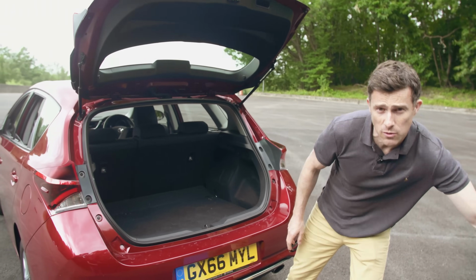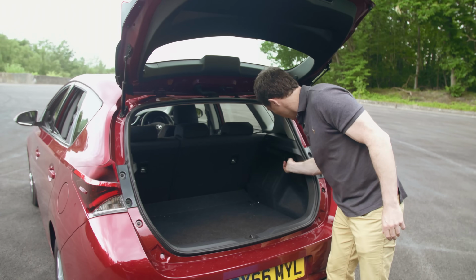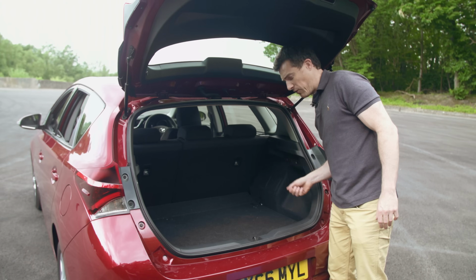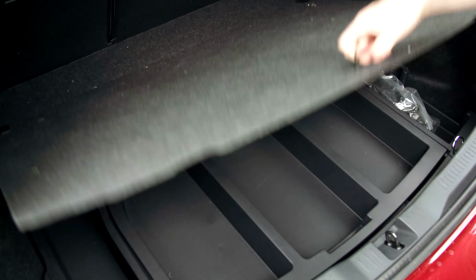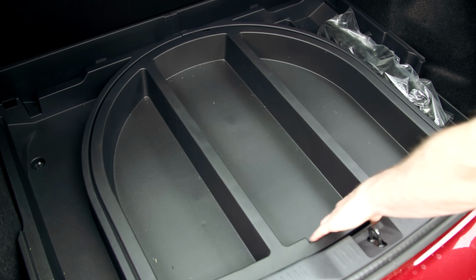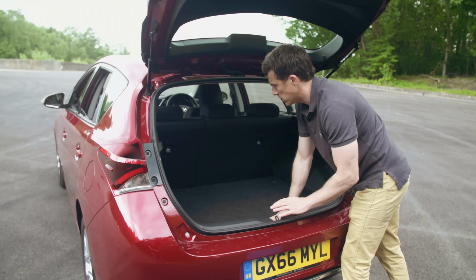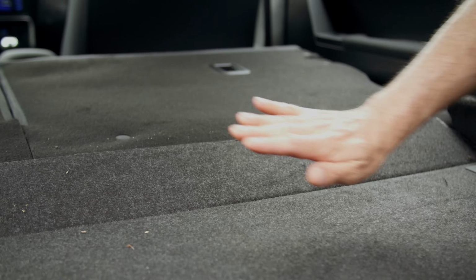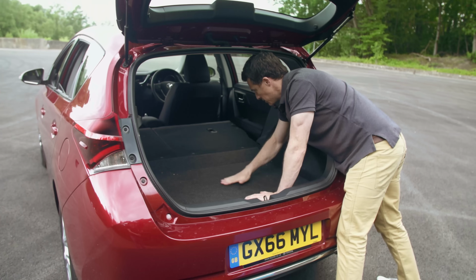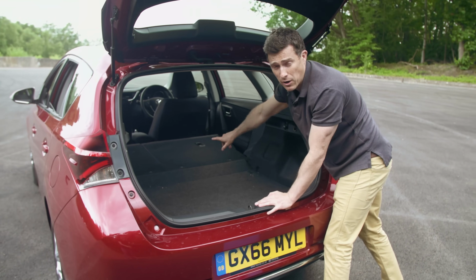And there are quite a few useful features. So you've got tethering points here, there's a hook there, you've got a 12-volt socket there if you want to plug in a portable vacuum cleaner and clean out the boot, which is something this car could do with, because there's some leaves in there. Under here, there's some storage area, so different separated trays there, and this one has a space saver spare wheel as well, which is useful. If I fold down the seats, the backs lie pretty flat. There is a bit of a difference in height between the seats and this boot floor, but the way this is designed means you have a ridge, so you can push things quite easily from the back to the front of the car when you're loading heavy items.